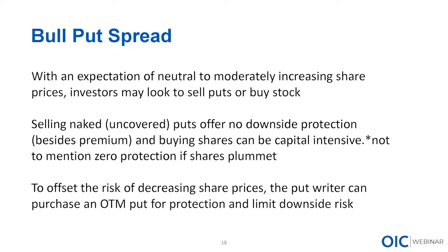Another thing that I want to mention, when it comes to selling options, we had talked of how share price is obviously essential in determining the value of the spread, both at inception and at time of expiration, and everywhere in between. Another pricing component that we need to be cognizant of is volatility.